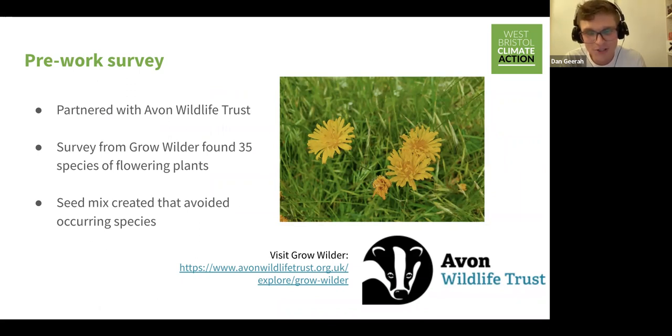So once you've got your site, it's always really good just to take stock of what's currently there. You don't want to go diving in, seeding things that are already there, or maybe seeding when it could have more negative effects than positive. So, grateful for the expertise of the team at Grow Wilder, who not only provided us with their seeds and the quotes for the seeds, but they also, I think one afternoon, went and did a pre-survey, which just identified on that bank, we already had 35 species of flowering plants.